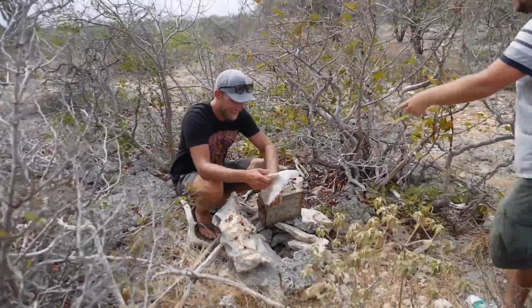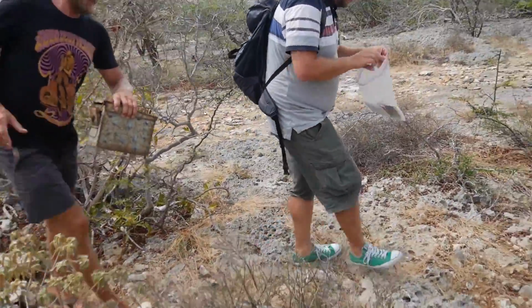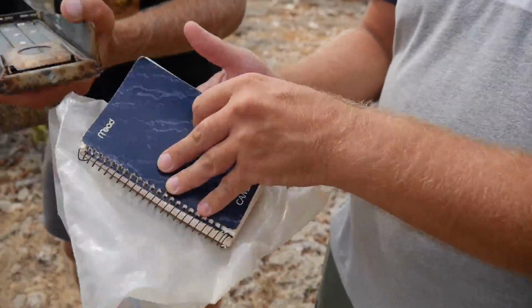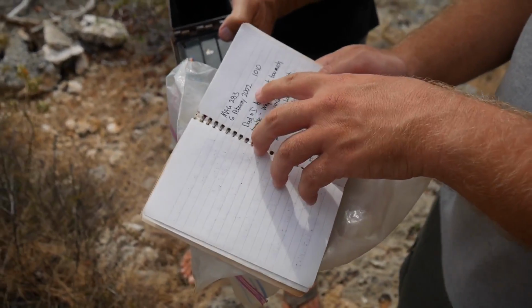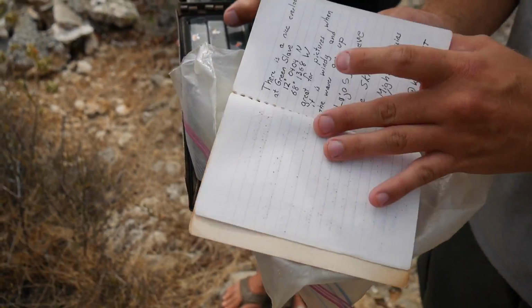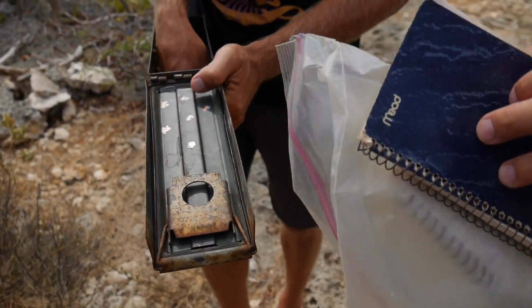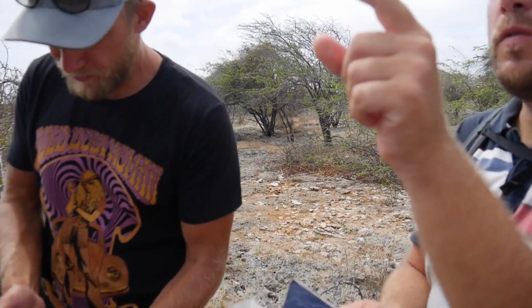Is there more inside? Yes, there's more. Oh, it's been there for a long time, since 2002. And some travel bugs. Small things that want to travel around the world. There's a number, and you can take one with you and bring it to your hometown or to another place.